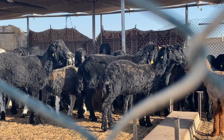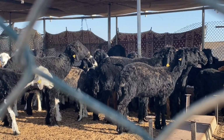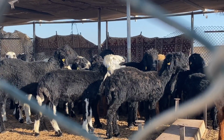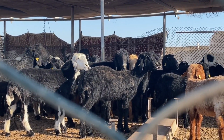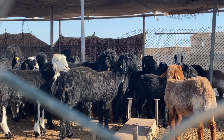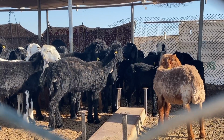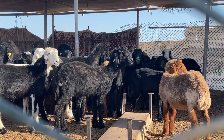Okay, so now I'm outside the cage. I don't want to go inside and disturb them, so I'm just gonna zoom in and try to focus on the animals and show you how the treatment has made a great impact to their health.